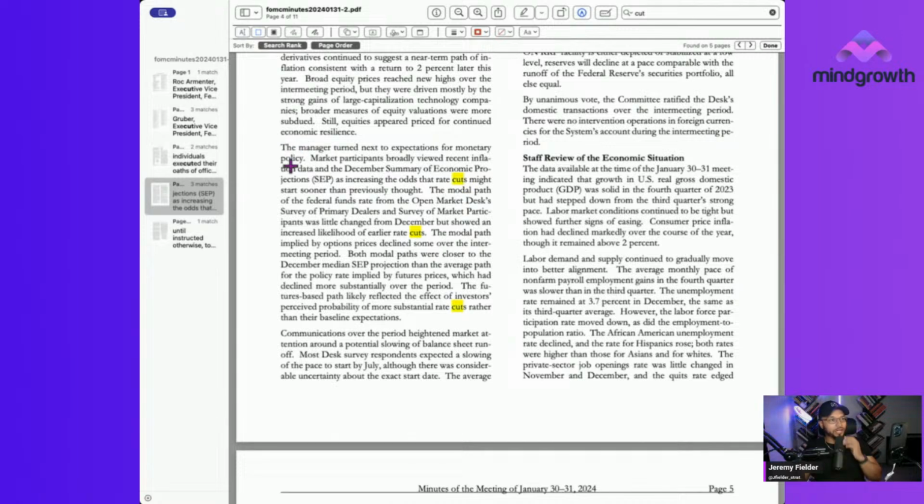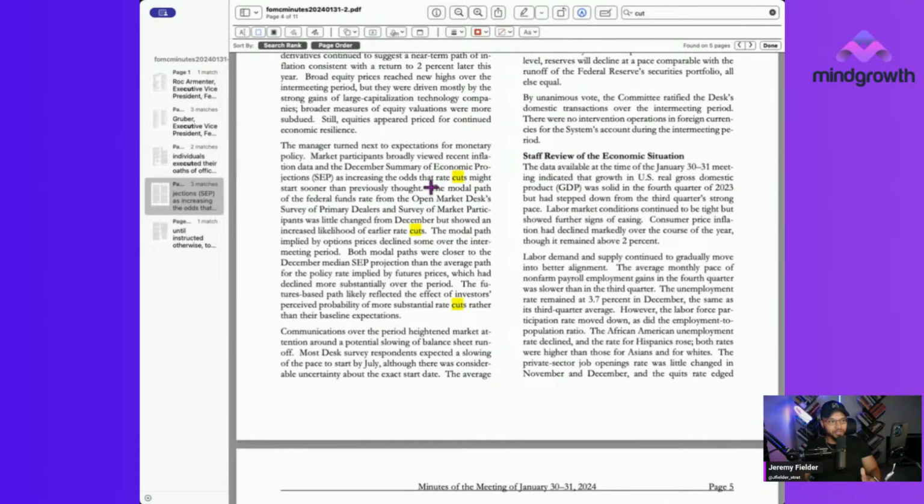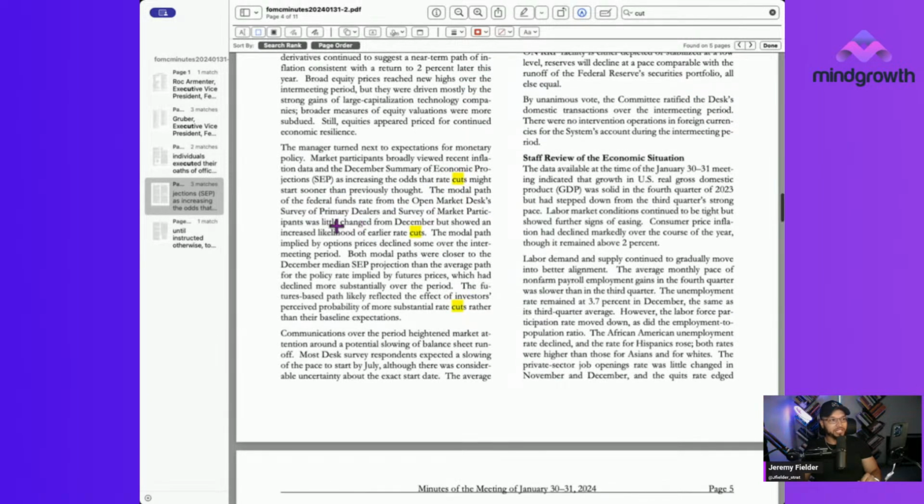The manager turned next to expectations for monetary policy. Market participants broadly viewed recent inflation data and the December Summary of Economic Projections, the SEP, as increasing the odds that rate cuts might start sooner than previously thought. So this was before. Obviously, this was mostly for January. The modal path of the federal funds rate from the open market desk survey of primary dealers and surveys of market participants was little changed from December, but showed an increased likelihood of earlier rate cuts. Okay, implied by option prices decline.